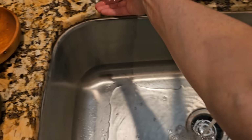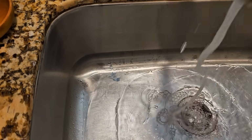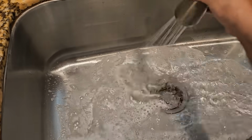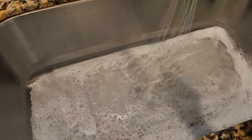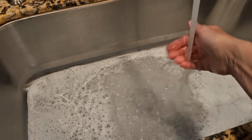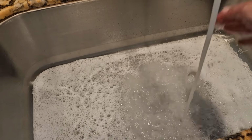Just running the hot water, and we'll put a couple of squirts of soap in. I want to fill just the bottom of the sink so I can just about submerge them in water and keep a good eye on them. I want to make sure they don't get too waterlogged, but at the same time make sure that that gunk is fully soaked.